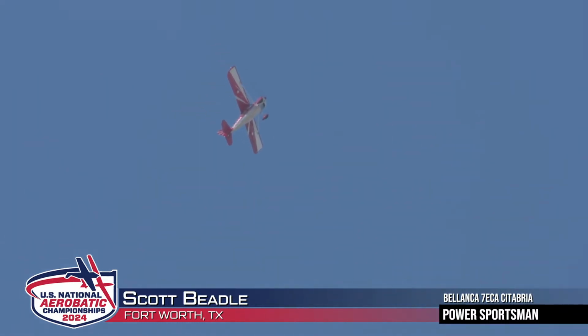Wrapping that Citabria up, working really hard. 45-degree line to cap off, anticipating a spin. Here we come, left rudder, stick back, half and half and a quarter. One and a quarter turn upright spin, very nicely done. Exits on the Y-axis away from us.